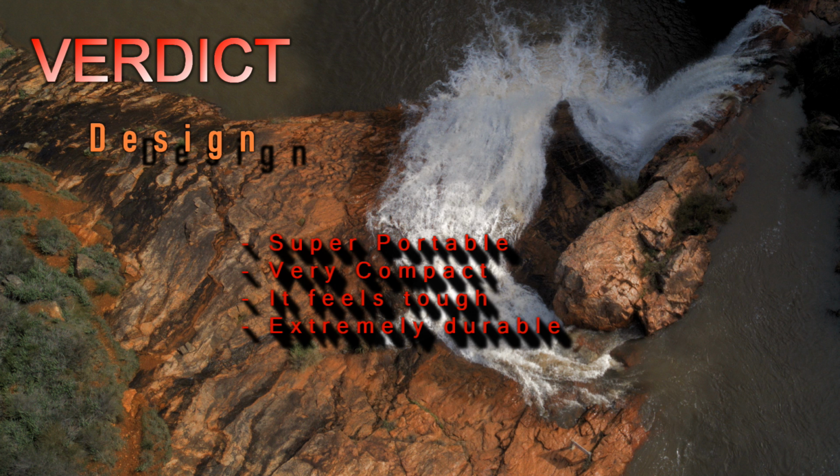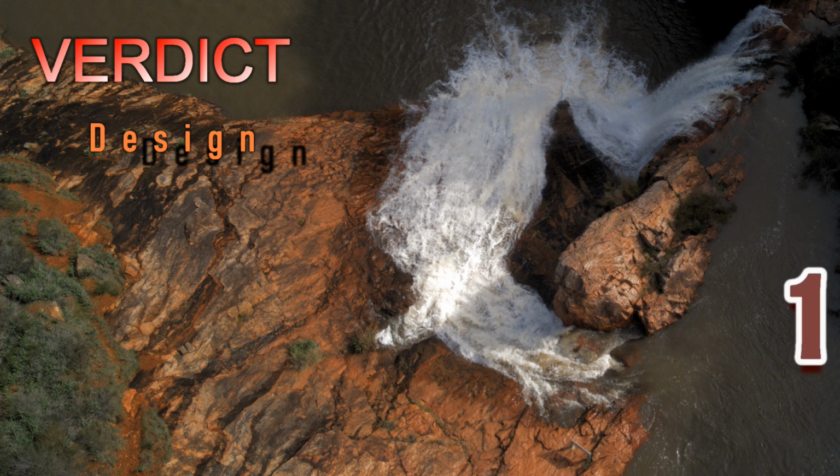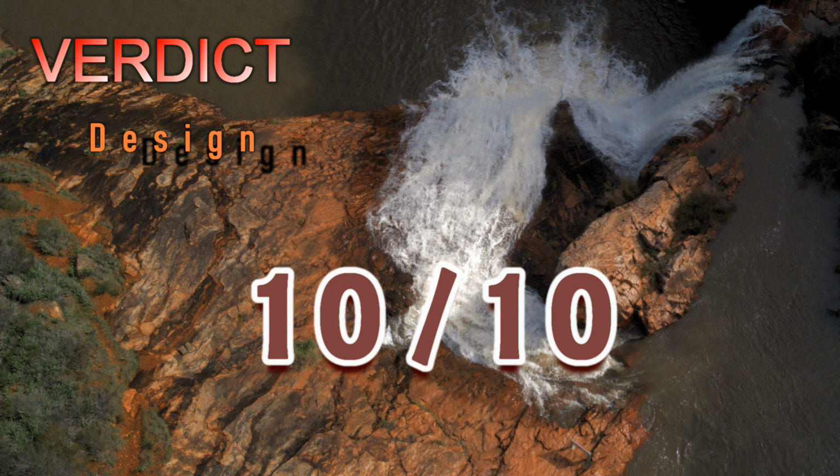In fact, the fold-out arms that help with the landing are actually the Wi-Fi antennas. And it's this kind of design and forward thinking that makes it so unique. It's actually really durable and it feels tough. It actually feels like it'd take a real beating. So for design, I'm going to give it a 10 out of 10 as I cannot fault it.